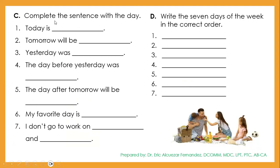Today is, what is today? Sunday, Monday, Tuesday. Today is Wednesday, isn't it? Yes, today is Wednesday.